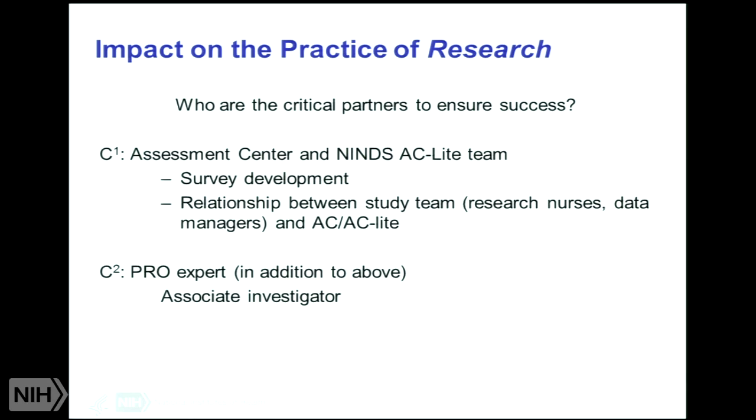Okay. So to understand the impact on research, we're going to start by developing partnerships that ensure our success with the system. And that will vary based upon what camp you're in.